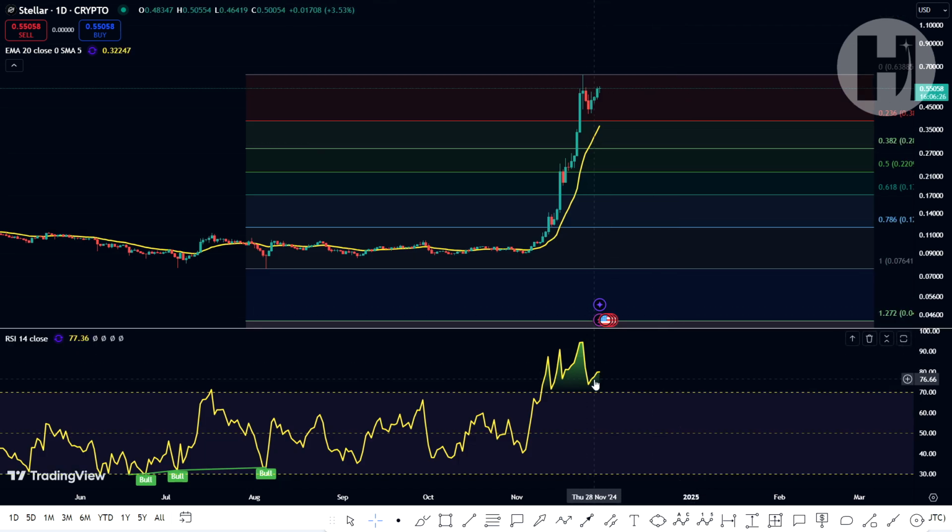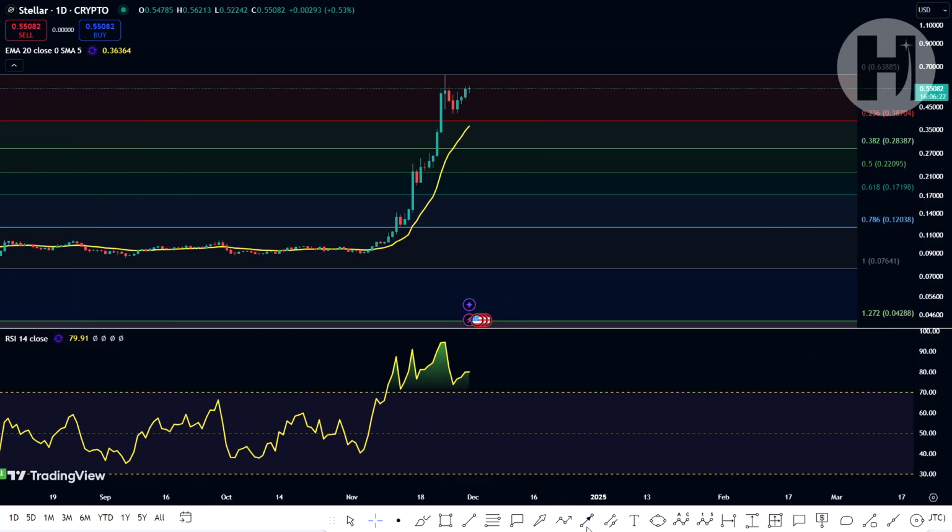But assuming we are going to be retracing from here, because we're printing a bearish divergence on the RSI. You can see this on the RSI, you're printing a lower high, but on the price action, you're printing a higher high, right? It's just a slight higher high, a very small difference there, but it is a higher high, and that is a divergence. That is a bearish divergence, and this usually indicates that you could be seeing a retracement.